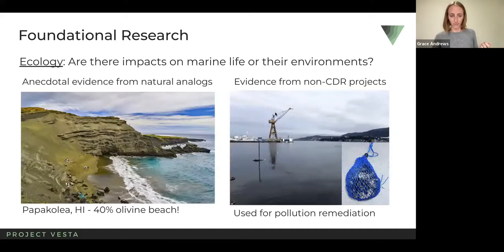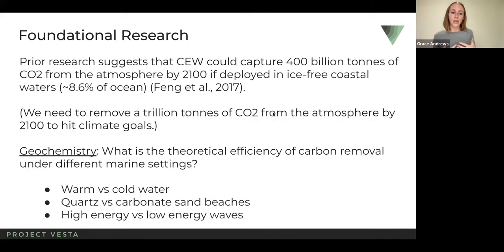But even following on these early studies, there are refinements that need to be made in our understanding. Some of the things we think about in terms of the geochemistry behind this are: how does that theoretical efficiency of carbon removal change under different settings? Let's get a more complex understanding of what that removal rate is. How does it change when you move from warm equatorial waters to more temperate waters like you get off of the US?